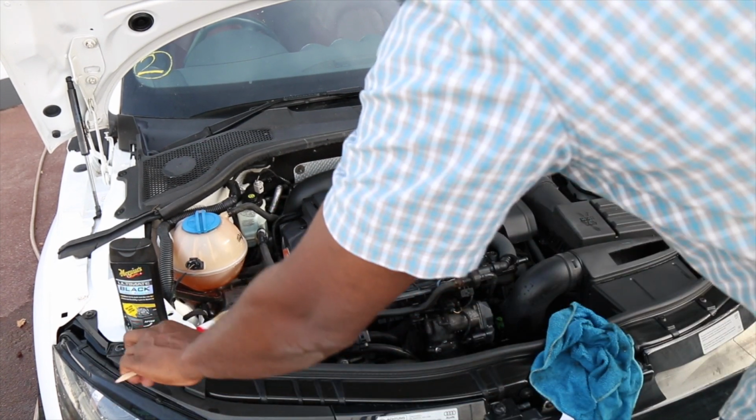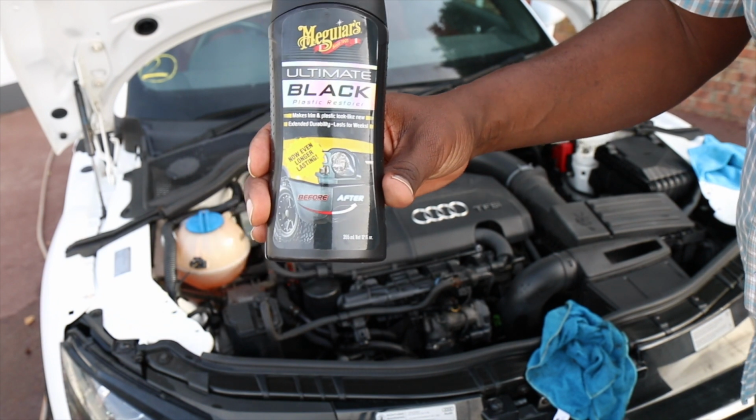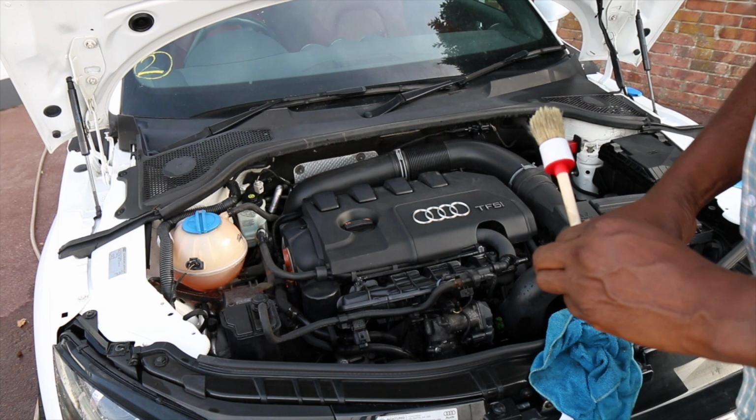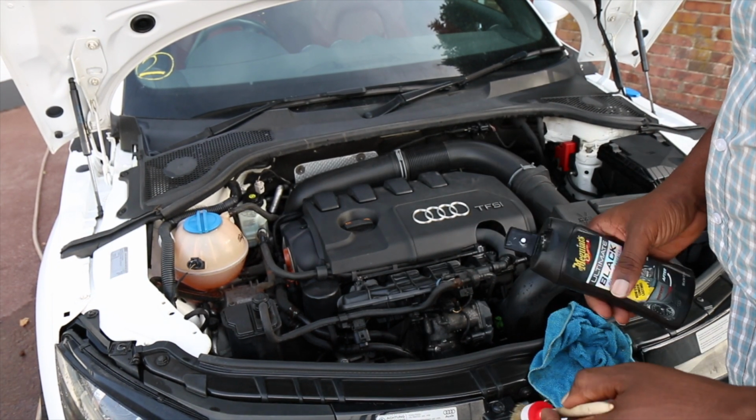Okay, time for stage two. So in stage two, we use the old Ultimate Black with a brush, and we clean down all the plastics. Well, they're clean now, so we're going to coat them with this coating to give them that gloss black look.